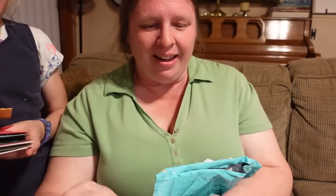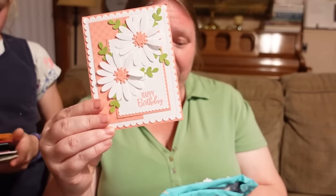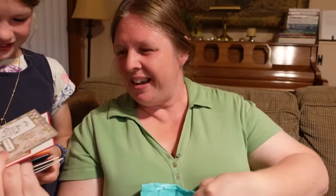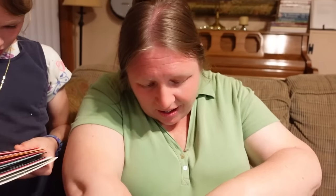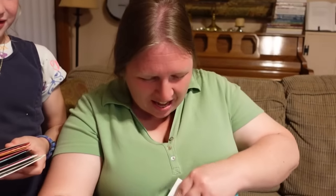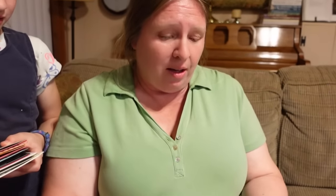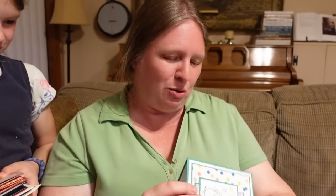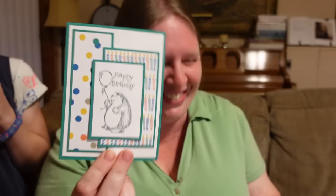Are they showing up on camera? Yes. Is it focusing okay? Another one, similar, just different colors. Two more birthday cards. Wow. There's a whole bunch. Okay, guys, I'm not going to show each one of them here because there's a lot. But yeah, with the matching envelopes and everything. Oh, that's a cute one. They're so cute.